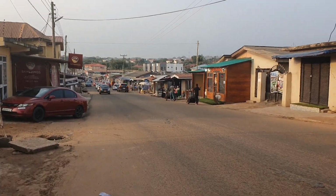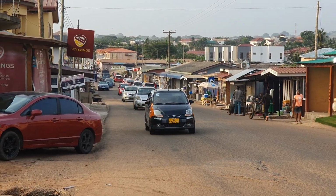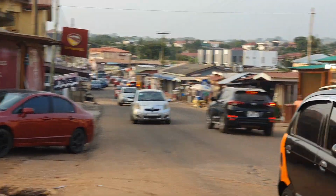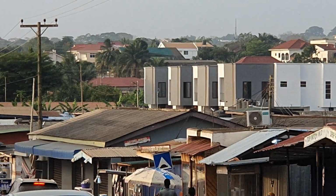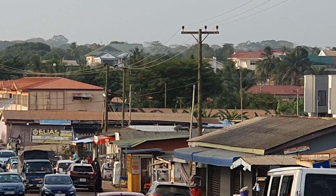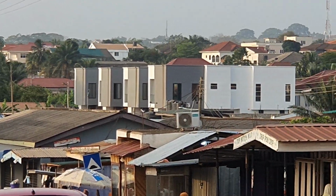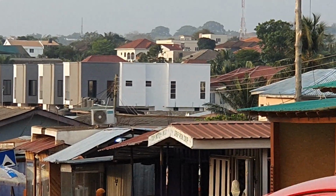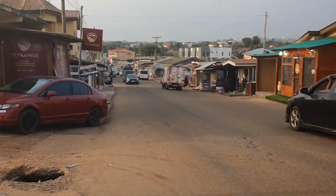You know, let me show you from here. You can see the road. So this is the road that is leading to Atomic Junction. You can see the buildings. These are even on top. See the buildings. So this is to show you where we are going to as North Legon. It's a very good location.